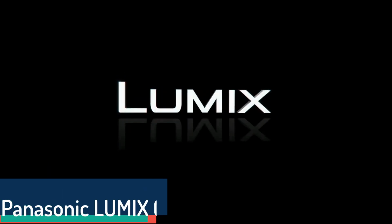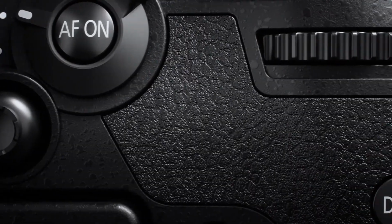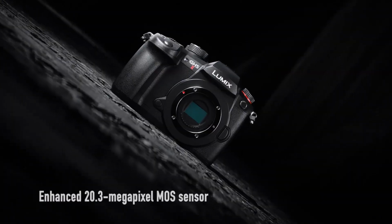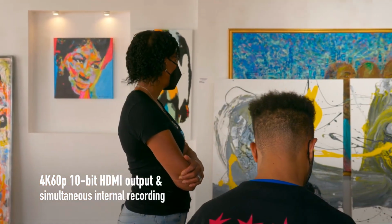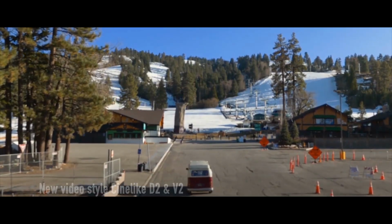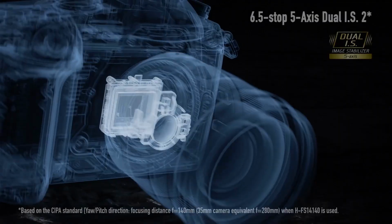Number 10. Panasonic LUMIX GH5 II. Another great option for aspiring filmmakers is the Panasonic LUMIX GH5 II. It's a predecessor to the Panasonic LUMIX GH7 above and uses a Micro Four Thirds sensor, albeit with a slightly lower resolution. However, it still delivers excellent overall video quality, and the Micro Four Thirds system has a vast library of lenses to choose from, including plenty of compact and relatively affordable options.